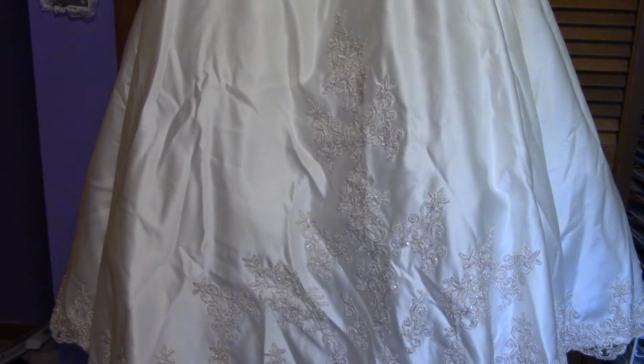Now, I have looked, I'm not seeing any flaws on it. There's a little bit of dirt, which I'll show you, the exterior sort of dirt. Just what you would expect from a dress that may or may not actually have been used in a wedding, but almost certainly was tried on in a store, okay? So I am looking to sell this as is. If I don't sell it, then I will in fact be cutting this up.